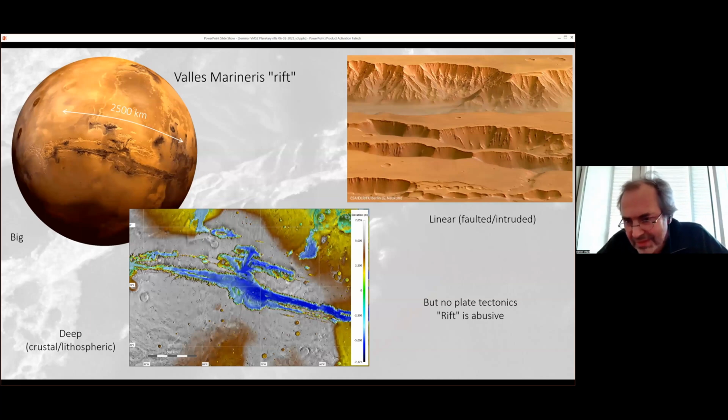So first, let's be clear, there is of course no rift on Mars because there is no plate tectonics, so it doesn't work, but let's call it rift for convenience. We just need to remember that the implications on Mars are not the same because it's a one-plate planet. So it's a big thing, 2,500 kilometers. It's deep, up to 9 kilometers, and it's linear. This is why we can call this in general a rift, because it's something very big, crustal or even lithospheric, and it's extensional.